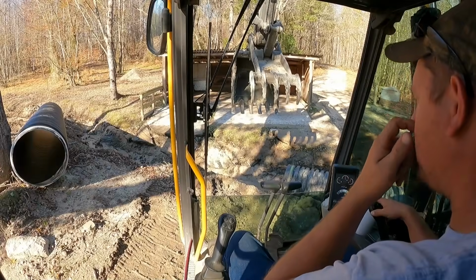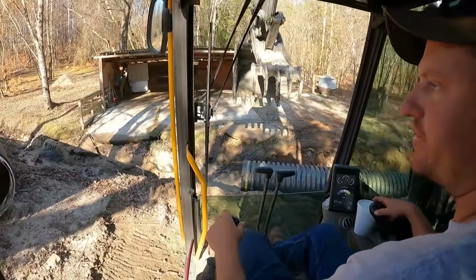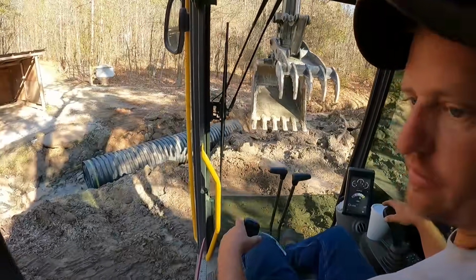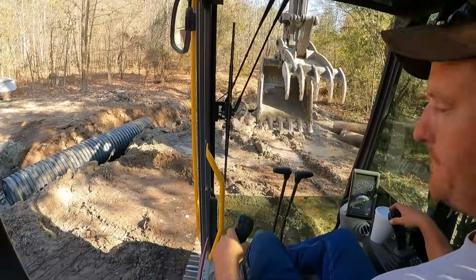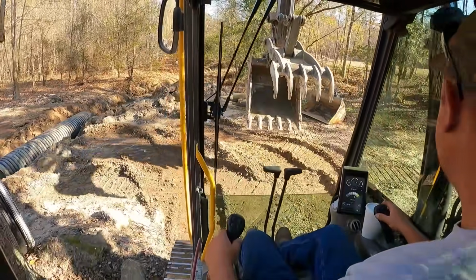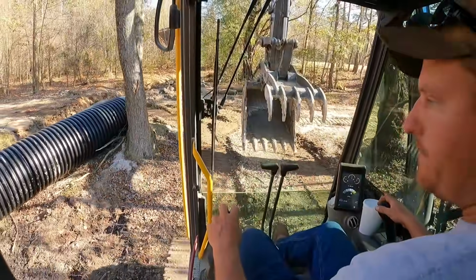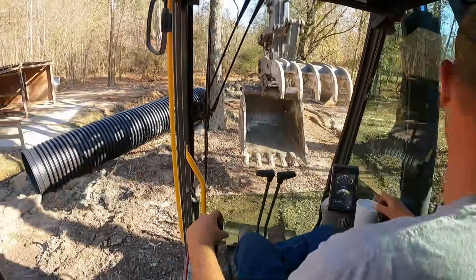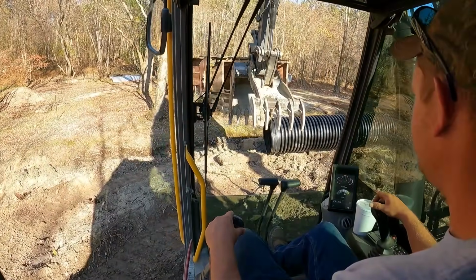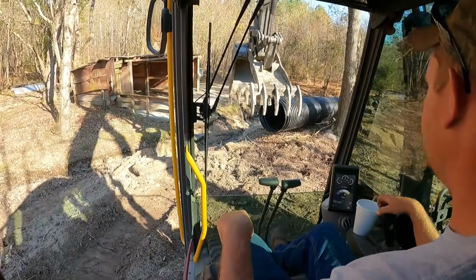Can almost grab that one from right there, put it in. I don't know if I can fit through the tree there now. Well, crappers, I should have drove around this way with it. Backing up. Maybe I can slide it past and then grab it. Backing up. See if I can slide it up here. Now I can grab it.